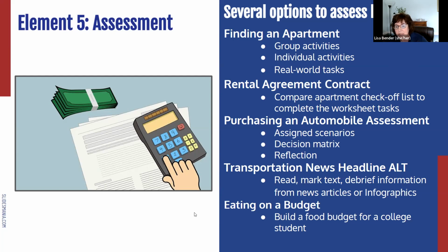Another great way to assess learning, why not have the students find out some different news headlines? I mean, right now, there's all kinds of headlines about electric cars, and they could read and mark the text, and they could debrief the information or create an infographic from what they're reading in the article and share it with the class.